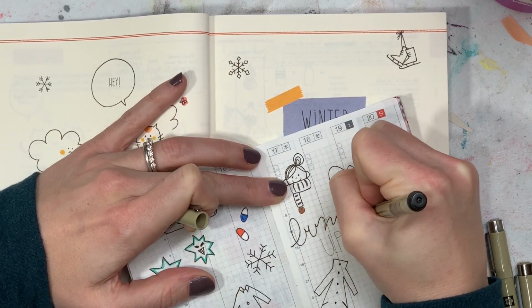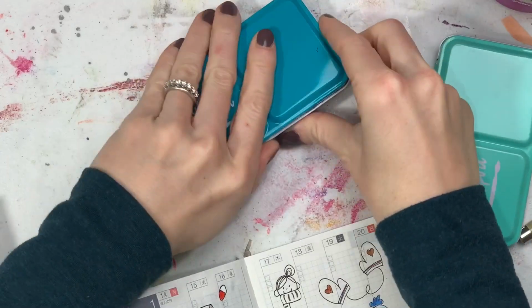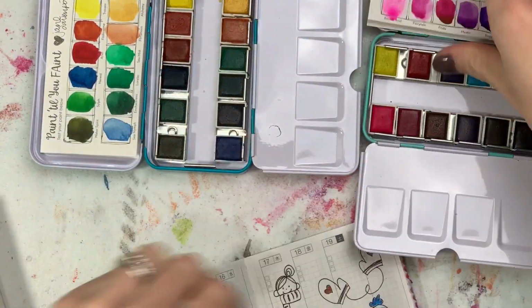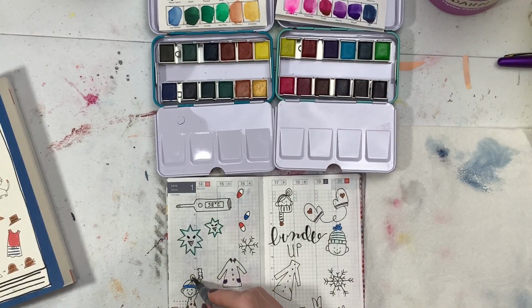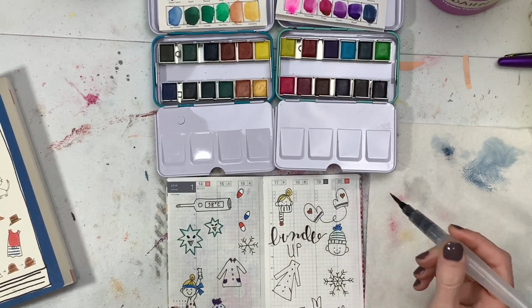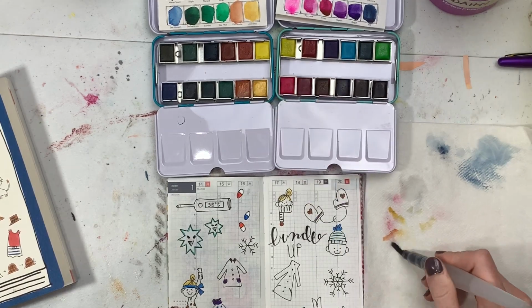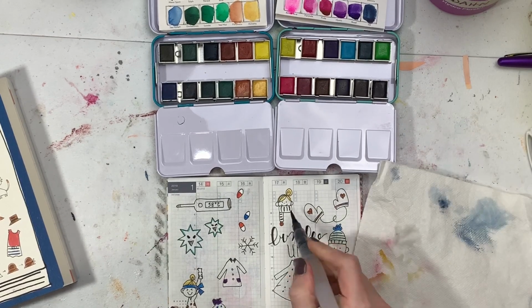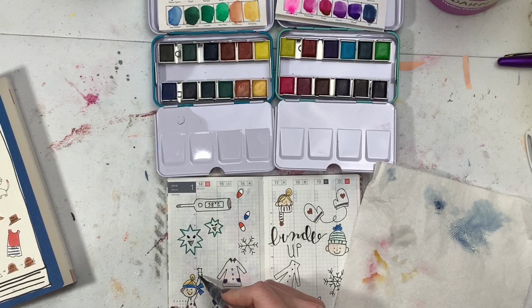So I decided to write bundle up because of all the winter gear. I did write it in pencil first and then go over it with my Pigma Micron in the 0.8, and I thickened up some of the lines also with that 0.8. So it did smear on me because I put my big meat hook on it before it was dry. So beware, I had to use a little witchcraft and whiteout to hide my smear. So I know you feel me on that.